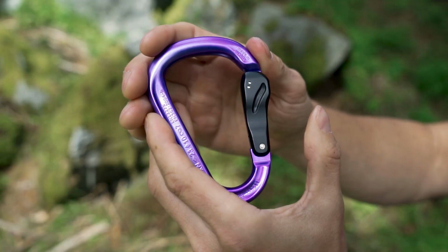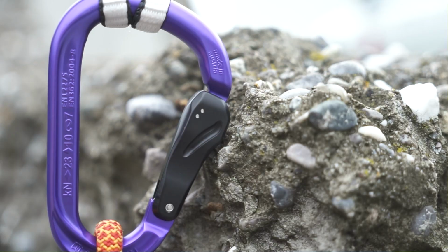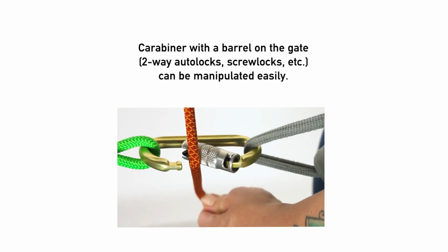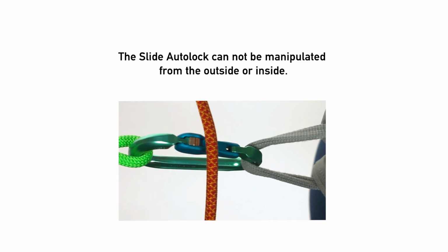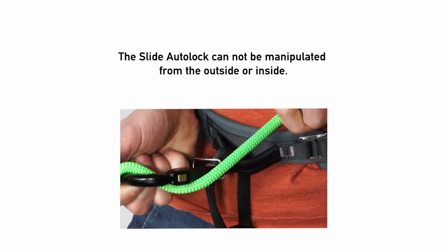As already mentioned in the beginning, the fast handling of the Slide Autolock doesn't affect its safety at all. Through the intelligent construction of the lock, it is nearly impossible to open the gate when there is pressure on it. This means that even if you, yourself, or any object pushes against the gate while belaying, the lock remains closed and can't be opened unintendedly. Compared to other carabiner models with sleeve locks, like screw locks or various twist locks, which can be unlocked through movements, the lock of the Slide Autolock can't be opened through movements of the belay loop, the belay device or the rope. The gate only opens when I want it to open.